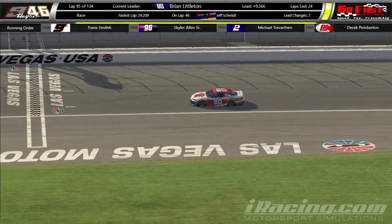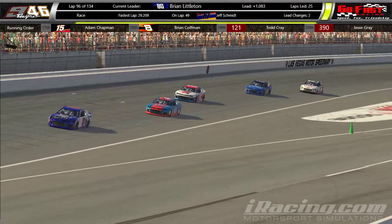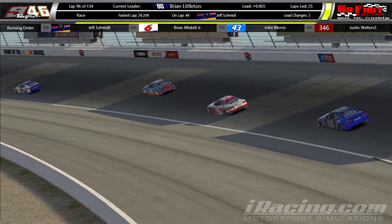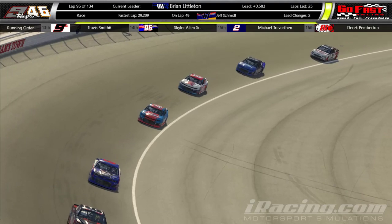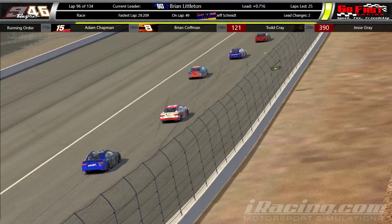Big shout out to James Torrey. Man, what a drive, from having a bad cycle where the caution came out and he couldn't get down pit road. The majority of the field was able to get on pit road, getting cheap positions, if you will, away from that 304, who was just in a zip code of him by himself when that caution came out. He was able to drive his way back up through the field, almost up to that 80 of Brian Littleton, who also made his way through the field on that last green flag run.